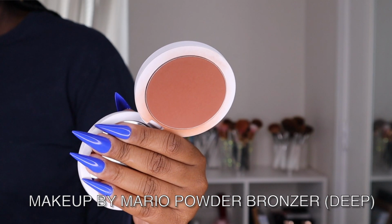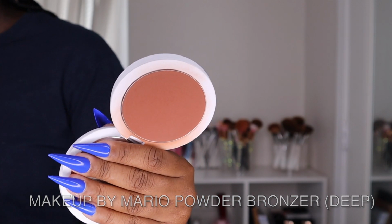The other bronzer and the last one I want to talk about is from Makeup by Mario. This bronzer is beautiful. It's in the shade Deep. Mine is dirty. Do not talk about me, y'all. Don't talk about me because it's dirty and dirty. I'm wearing this on my face today. Oh my gosh, I love this. It just has the most beautiful hint of red in it. It's absolutely stunning and I cannot complain.